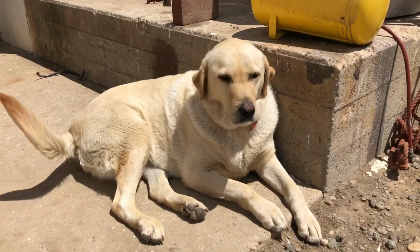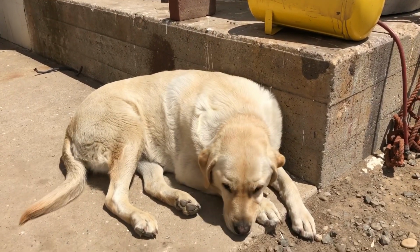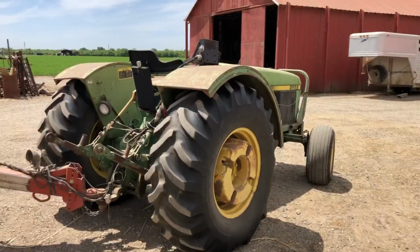Back home now, and after a few phone calls trying to line up who's going to pick up the hay, I think we got it squared away now. So I'm going to gather up a few things and run over and get the baler. Well, we got the shop watchdog here. It's pretty scary stuff. Oh, Nugget.